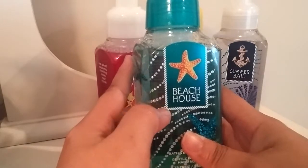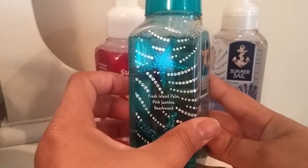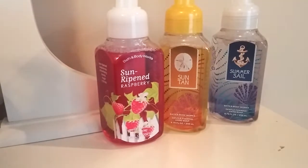Next one here is Beach House, and this one is Fresh Island Palm, Pink Jasmine, and Beechwood. And this one's a really pretty color. Let's see if I can open it. And this one smells really good. I really like this one. It's kind of sweet, but very fresh at the same time.